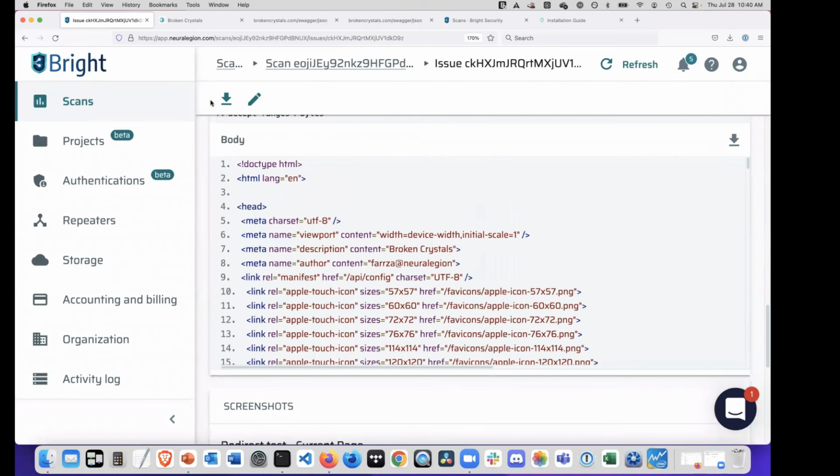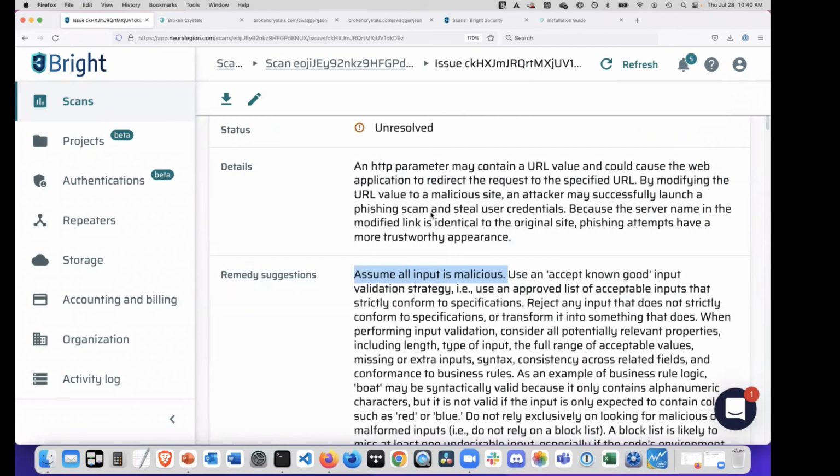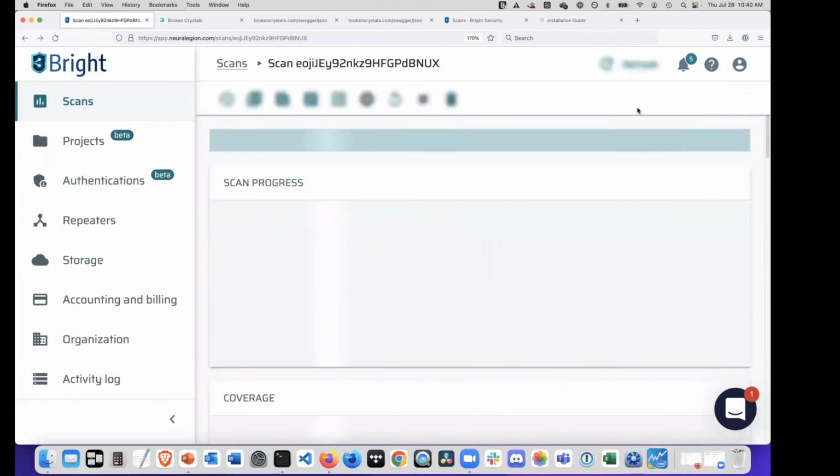But let's look at, so if we go back, I want to see some of the other things. So Siggy asks, how do you do this if you don't have a Swagger file? Can you do discovery? So I would say, Siggy, you really need to have the API definition file if you want to do a good job of testing.